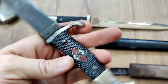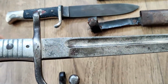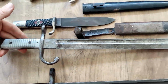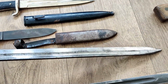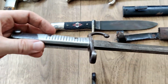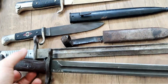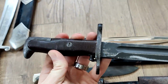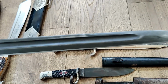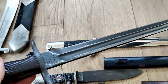And then we have an Argentine Mauser bayonet. This one, again, does not have a scabbard. If you don't see a scabbard below it, it doesn't come with a scabbard. This one's pretty salty, but still in decent shape. And then we have an M1 Garand bayonet, so this is a longer one. Most of them were cut down or made shorter, post about 1942, 1943. This one has the brown grips.